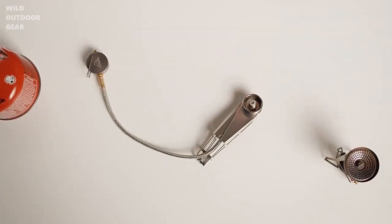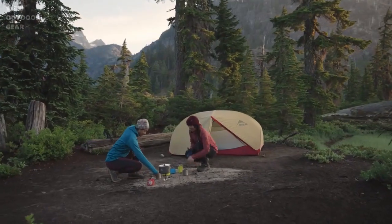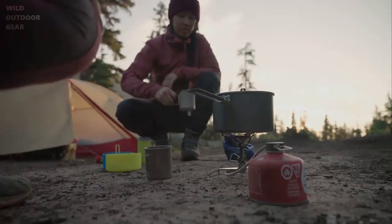Whether you're a backpacker who wants more flexibility with your lightweight stove, or a front country camper who needs more cooking options, the Lowdown remote stove adapter will turn your existing backpacking stove into a stable, do-it-all workhorse, perfect for all types of camping.